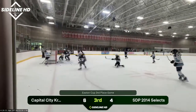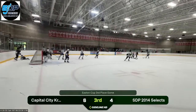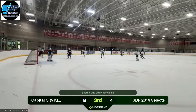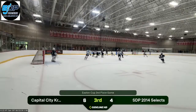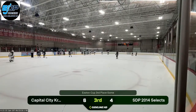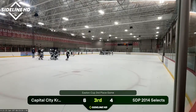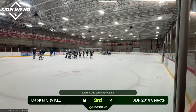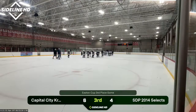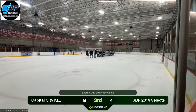Scribner, one touch by Jackal. That goes wide left. Ogborn does a great job to hold it in the zone. Now he skates through the circle, has it taken away. Kraken fire, and time has expired. And in an entertaining, competitive, and fast-paced game, SDP falls 6-4 to the Capital City Kraken. Capital City Kraken are your Easton Cup third place finishers. SDP will finish the tournament in the 4th spot out of 12 teams in this division.